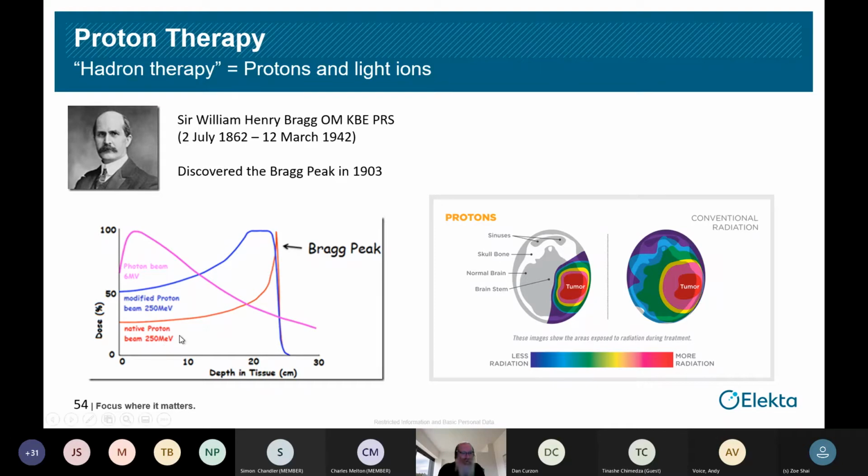The beauty with protons is we have this thing called the Bragg peak, and that means as the protons go into the patient, you get this peak, and then you don't get any more dose or energy deposited after this depth. And you can move that depth by changing the energy, so how much you accelerate. So as well as doing as we do in traditional radiotherapy of shaping the beam and choosing which angles to come from, in proton therapy, you can also stop the beam from traveling any further.